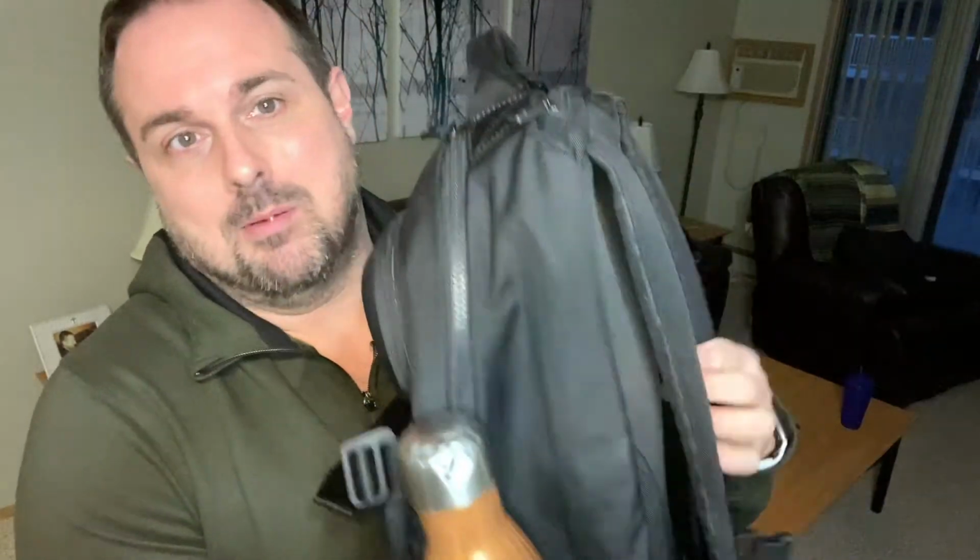You could fill this up for an entire day, probably even 2 days' worth of stuff. I know I've put charging cords, I put everything. I have loaded this thing back up, and it has kept its shape. It has broken itself in really well. It feels like my backpack now, because it's been broken in and stuff like that.